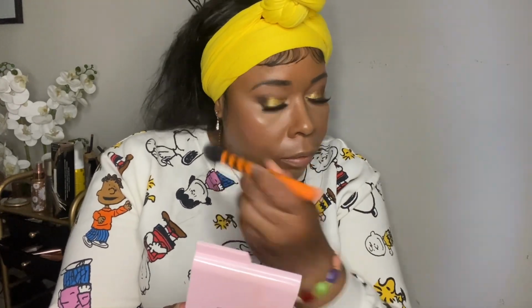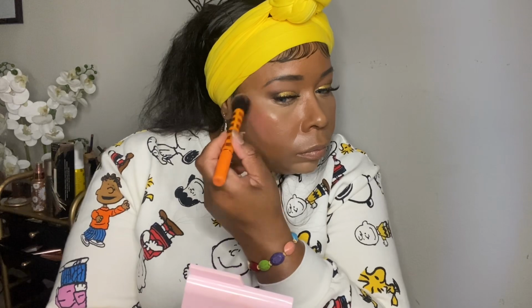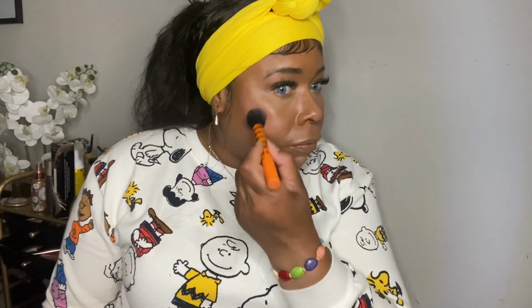I'm gonna do this side. Gorgeous. Now, how beautiful is this? Ooh, I feel really pretty. Okay, so we got that nice soft orange. This is really good. And the highlighter is really pretty too. I'm not gonna use that because we already got highlighter on. But this is really pretty.